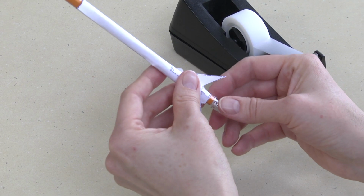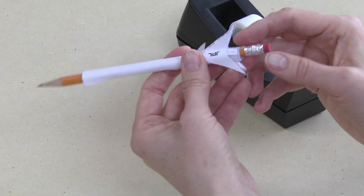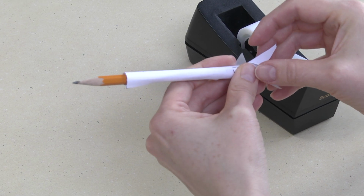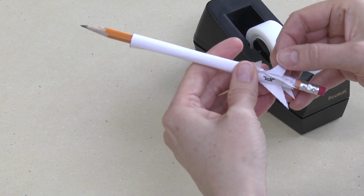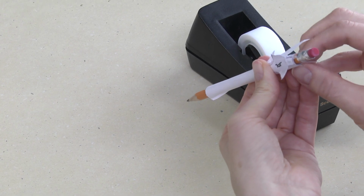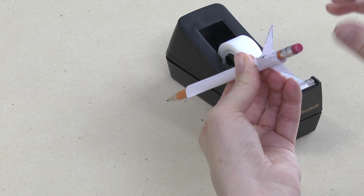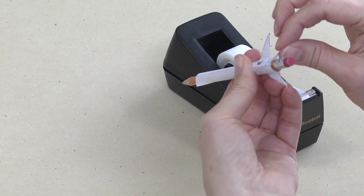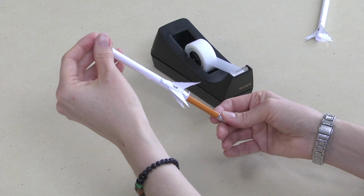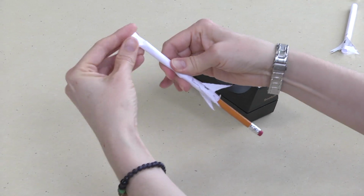Bend each fin unit so they are 90 degrees from each other. The fins should form a plus sign when you look at them from the bottom. Twist the top of the rocket into a nose cone. Tape the nose cone.